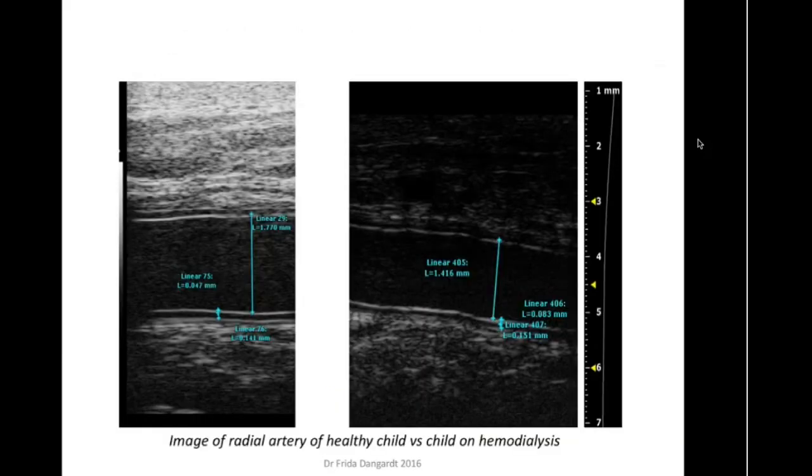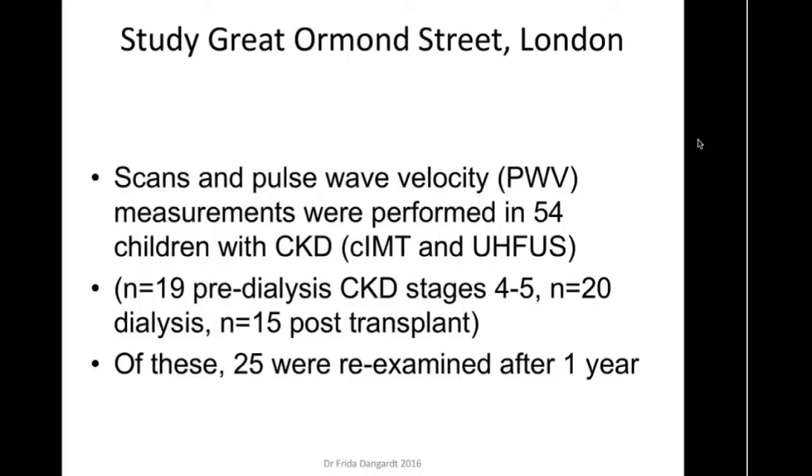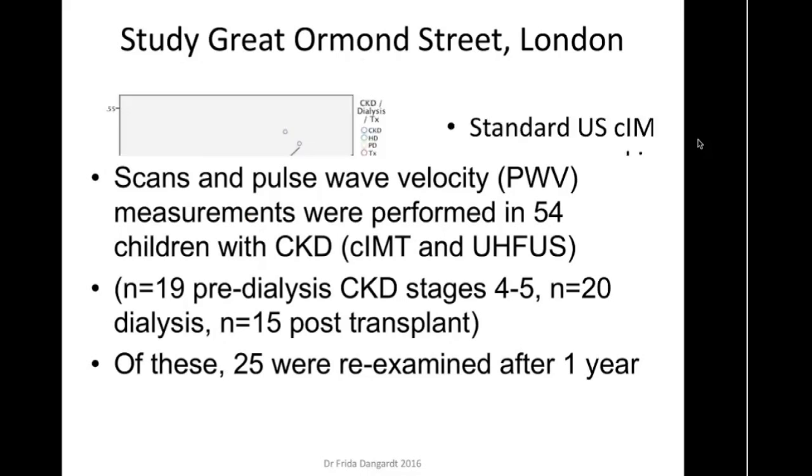So looking at it in further detail, you can see here just a few examples of a healthy child on your left and a child on haemodialysis on your right. So we did the study in London at Great Ormond Street Hospital for Children. We did measurements of pulse wave velocity along with scans using the Ultra High Frequency Ultrasound, the Vevo 2100. We had 54 children with CKD scanned. 19 of those were pre-dialysis, at CKD with renal failure stages 4 to 5. We had 20 children on dialysis, and we had 15 children after renal transplantation. And we also did 1-year follow-up on 25 of these patients.